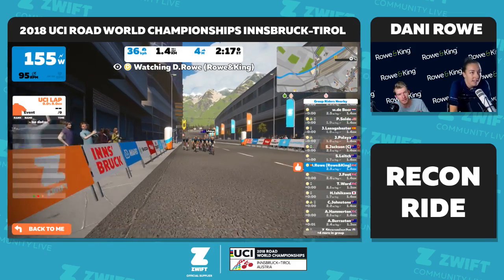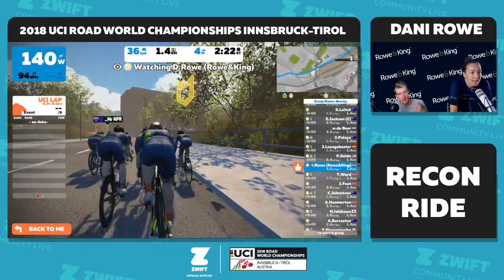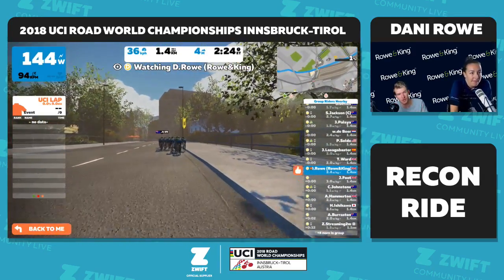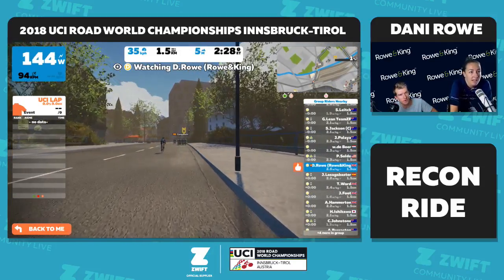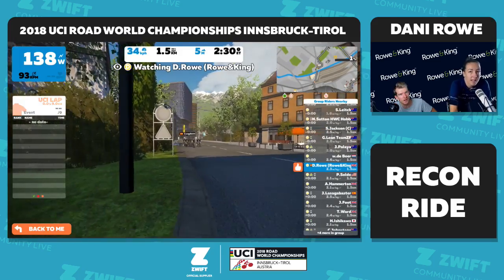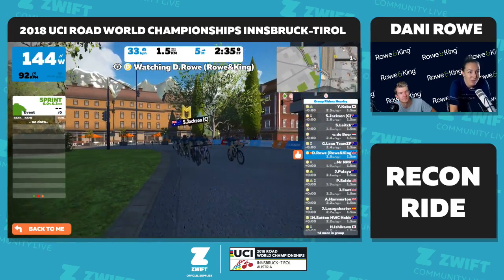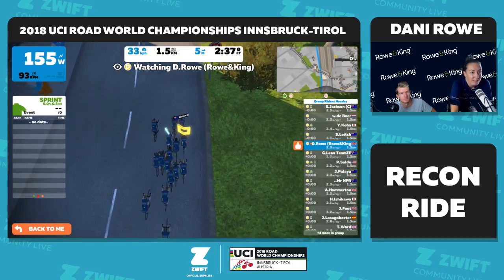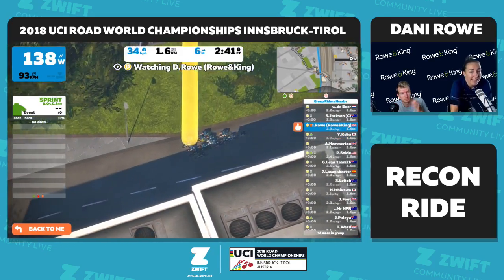Dani is genuinely, we were chatting about before we went on air, going to benefit from being able to ride the course, from the sensations of the elevations and even the land markings. So far, Dan, anything to note on the course? Yeah, definitely. Like Matt said, it's so good that we can come on to Zwift and not have to travel out to Innsbruck to look at the course. And it's so realistic.